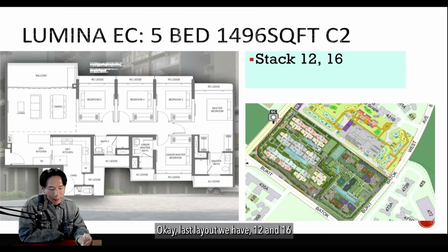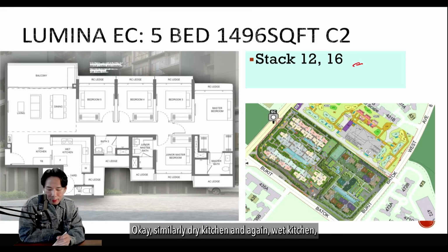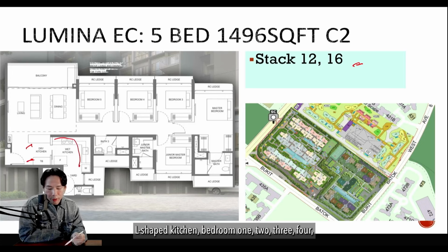Okay, last layout we have 12 and 16. This is the C2 1496 square feet layout. Similarly dry kitchen, wet kitchen, L-shaped kitchen, bedroom 1, 2, 3, 4, and then of course you have a junior ensuite.